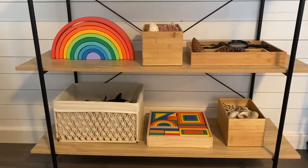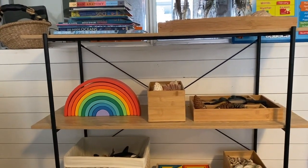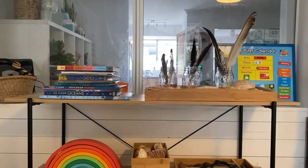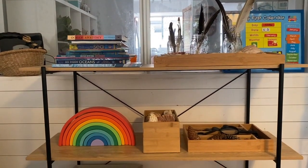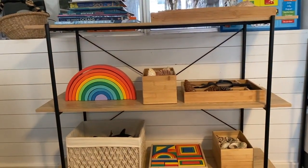So if they have a little bit of time where they're waiting for me to help them, and I'm working with another child, they can get down from the table and just come and use the things on the shelf. They can read a book, they can play with the seashells and the sea animals and things like that. So it's just a fun thing to add into the unit studies.